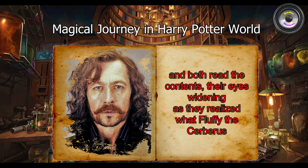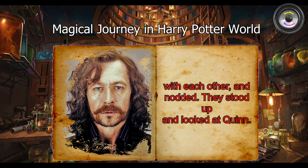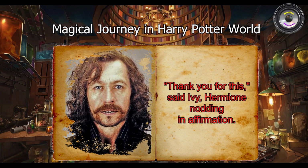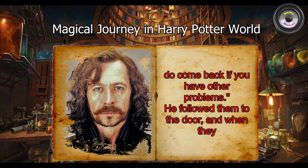Hermione joined her, and both read the contents, their eyes widening as they realized what Fluffy the Cerberus was guarding. The 2 girls looked at each other, communicating with each other, and nodded. They stood up and looked at Quinn. "Thank you for this," said Ivy, Hermione nodding in affirmation. Quinn stood up from his chair and said, "I am glad that you like my services. Please do come back if you have other problems."